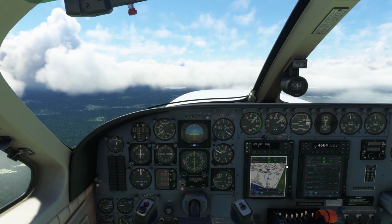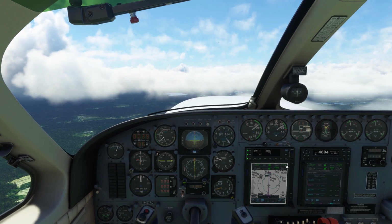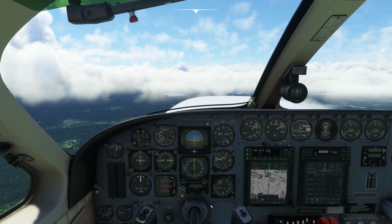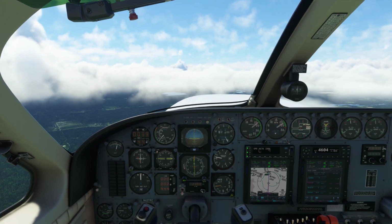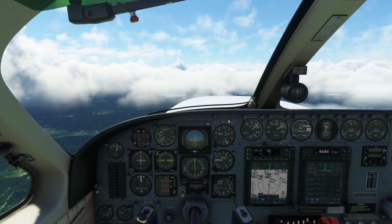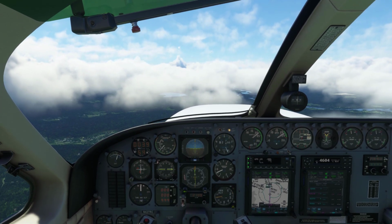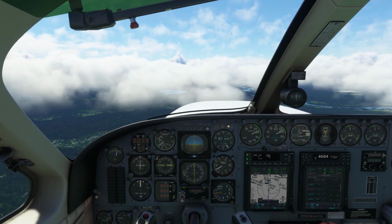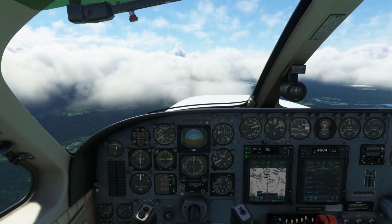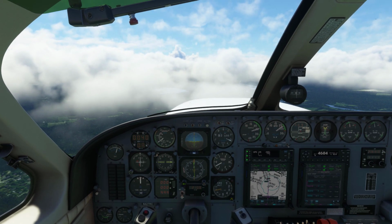Okay, we don't really need to climb. See, it's going to take us back up, so some power now. Descend and maintain 2,300 feet. Climb and maintain 2,300 feet, Cessna 2450.